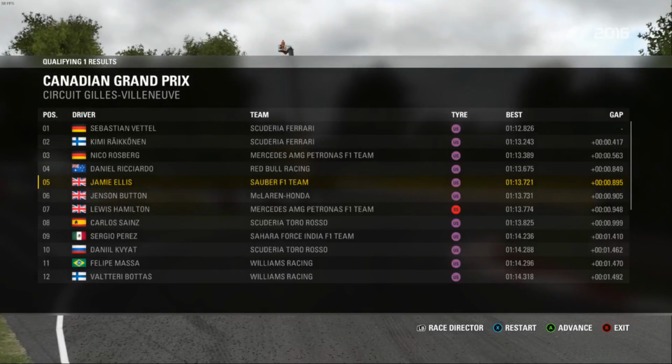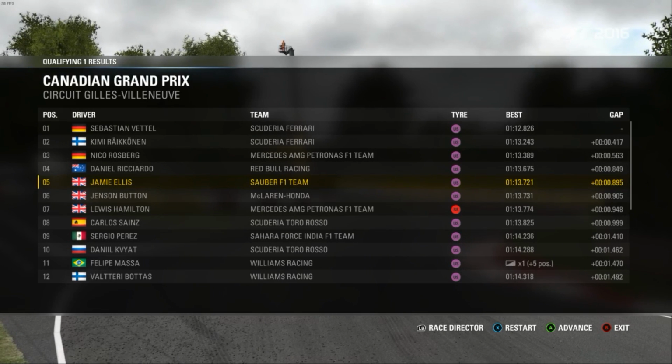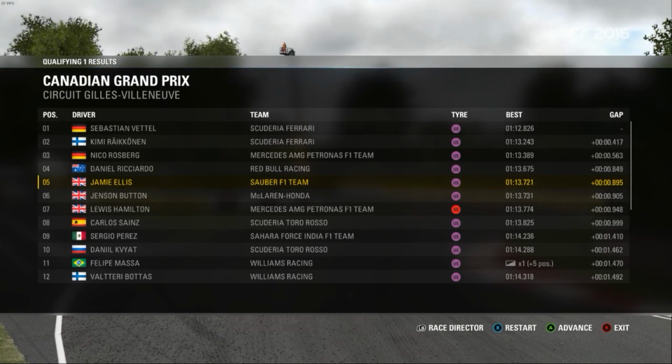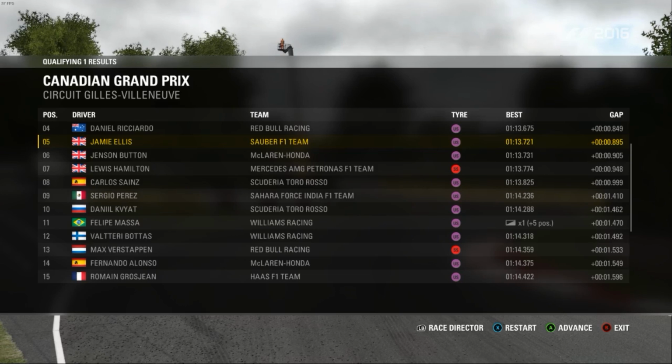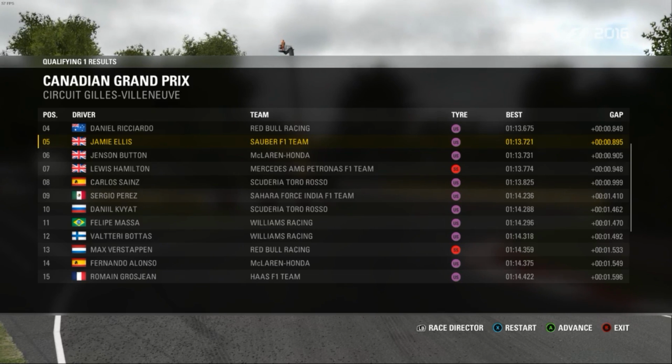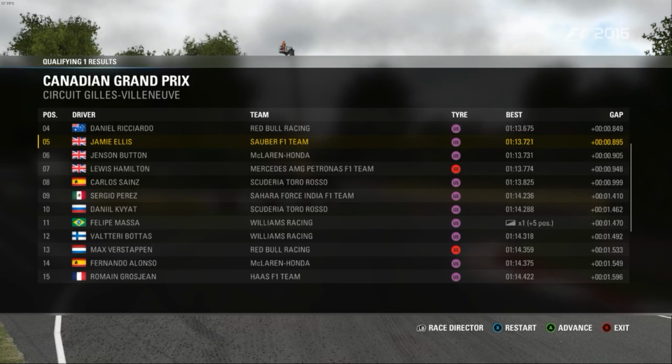Okay, so we're through in Q1. I don't feel particularly proud of it, to be honest. I think we probably would have ended up a mid to low 14 if we hadn't had that little cheatsy doodle. So I think we would have been through. I don't see a problem there, but I think our time flatters us.